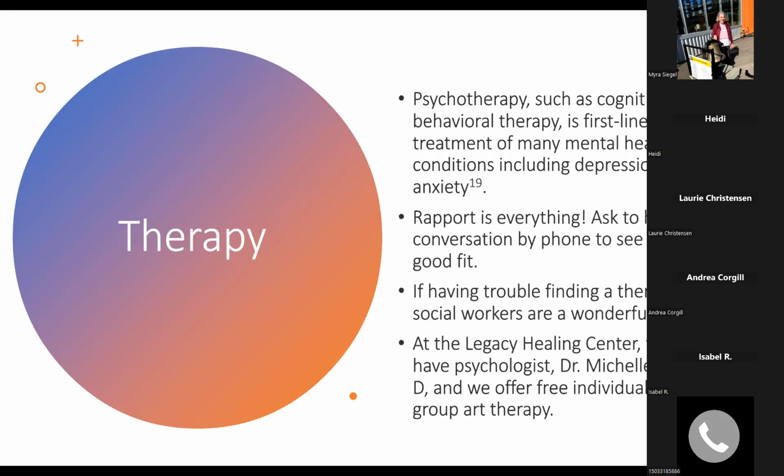When patients are looking for a therapist, rapport is absolutely everything. I can't tell you how many times I've had patients say to me, therapy didn't work for me, it was pointless, it wasn't worth my time. And my first question is, did you like them? And usually the answer is either no or, gosh, it just didn't feel that comfortable. So it's so important that you have a good relationship with your therapist.